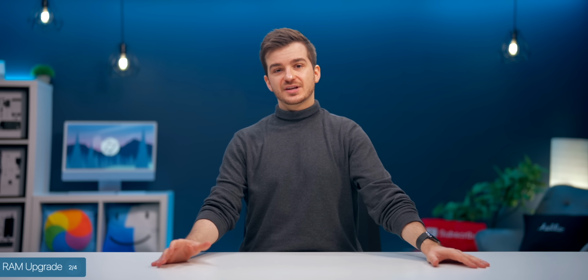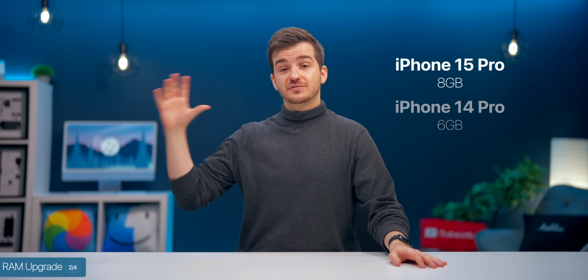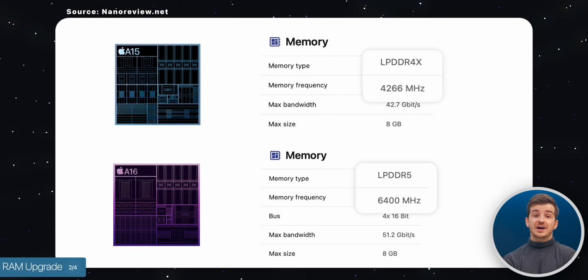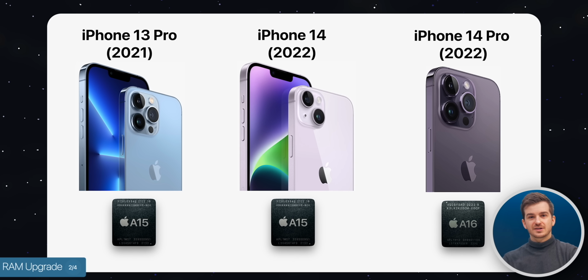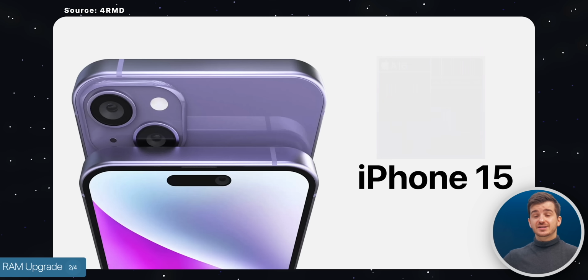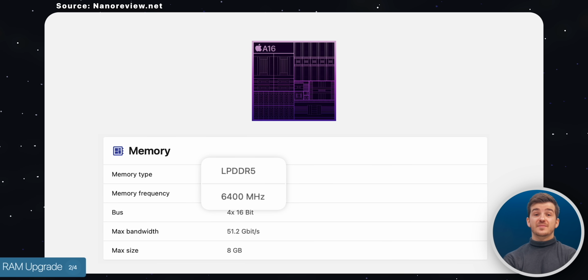TrendForce had previously stated that the iPhone 15 Pros will get updated to 8 GB of RAM from the current 6, so it could be that the regular iPhone 15s would still feature 6 GB of RAM, but of faster LPDDR5 speeds as opposed to the current LPDDR4X. In fact, if Apple keeps this idea of giving the non-Pro models last year's Pro chip, then the standard iPhone 15s would now be getting the Apple A16 that the iPhone 14 Pros had. The A16s did actually feature built-in LPDDR5 memory, so I think this leak does make a lot of sense.